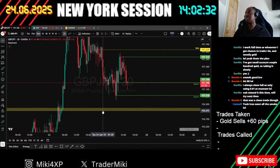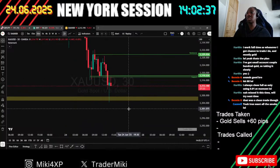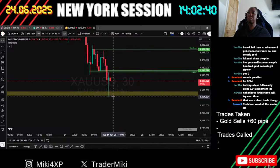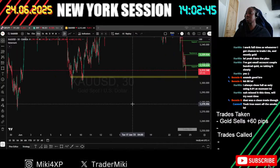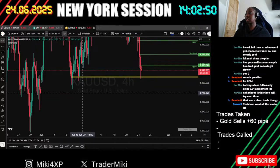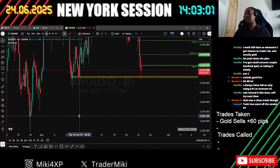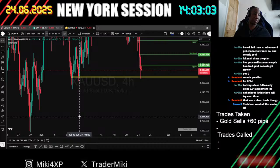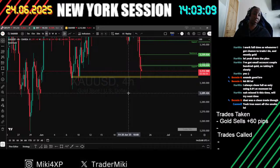But yeah, pound yen, I'm going to leave pound yen for today and just focus on what gold's doing. Looks like a continuation pattern now to continue down. So if we break this low, then gold is obviously going to keep dropping, isn't it? And my next targets for the sells, I guess 32.95, 32.87, 32.65. Like for gold sells, if it's going to continue down.